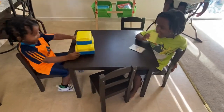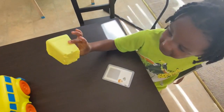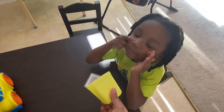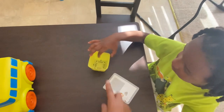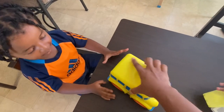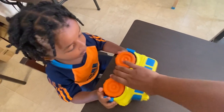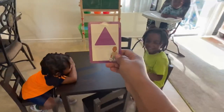All right, now what do we have? Let's do CJ first. What do you have, CJ? A square. Yes, it's a square, but what is this? A pot for flowers. Yeah, it's a pot. You could put plants in it. And I definitely see the square. Good job. And what do you have, Carter? A bat. Yeah, let's see. This is a square. These windows are squares. Good job, Carter. Time for the next shape.